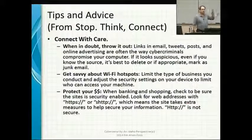And connect with care. When you're on the internet, when in doubt, throw it out. If you get an email message, a tweet, a post, online advertising, there are often ways cyber criminals compromise your computer. Yeah, you may think you won $1 million if you click on that link. No.